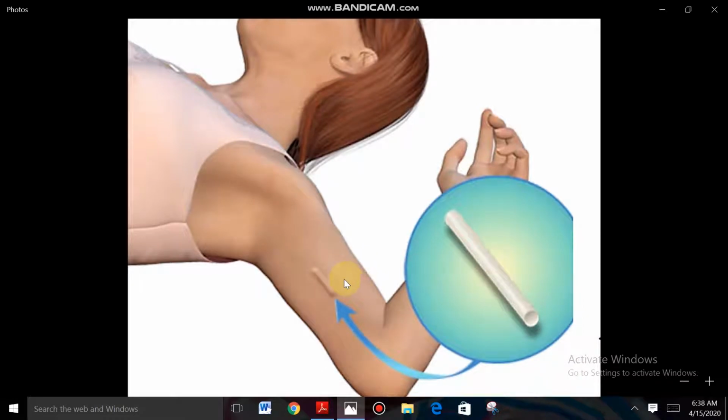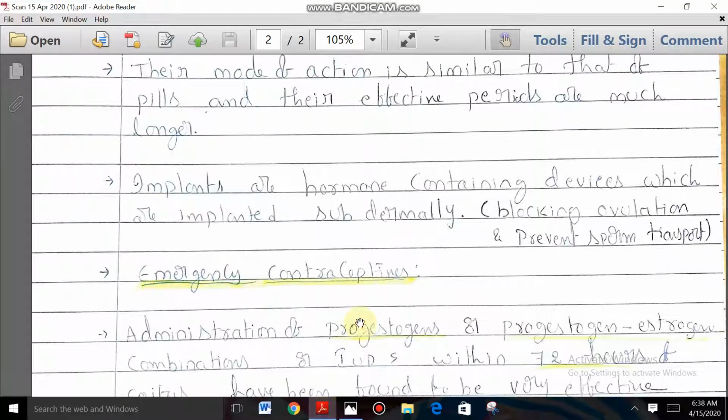There were six different implants, which was the earlier method. Nowadays only a single implant is administered for contraception, and injections are direct injections. Hormone injections are given to the females. So, implants and injections.